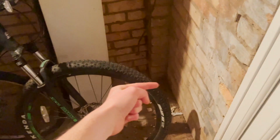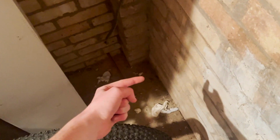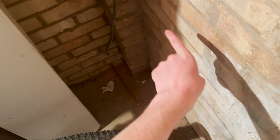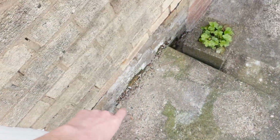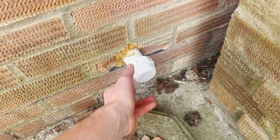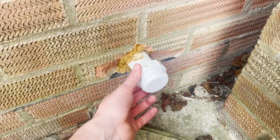I'm then going to drill into this wall here and have the wastewater go out there and then into the kitchen drain, or the main house drain, which is that way. Let me show you outside quickly. So it will come out here. Ignore the rubbish. And then here is the drain ready for it to go into.